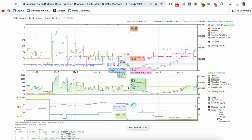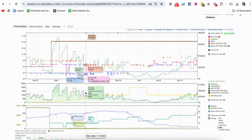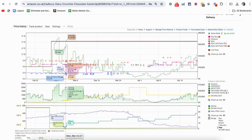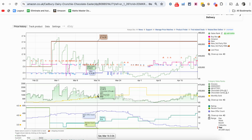If you are a Keepa user, you will really be able to capitalize on the data tab here, looking at sellers' stock, when they're coming in, when they're going out of stock, how many units they are selling, and combining this data to be able to make some really good estimations of more accurately how many units are being sold per month. But I'm not going to go into that here. Again, that is a whole other video for a whole other day. We are just going to focus on this monthly sold as it stands at the moment.